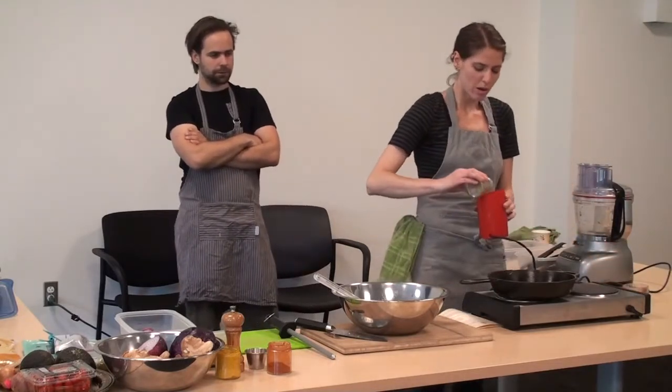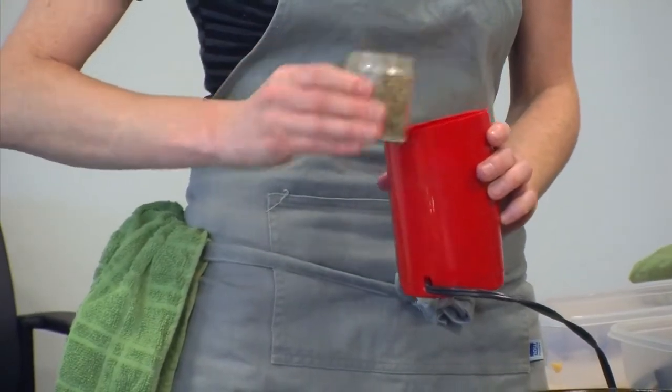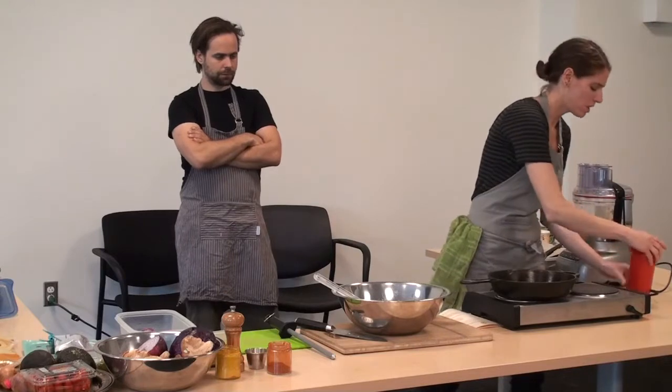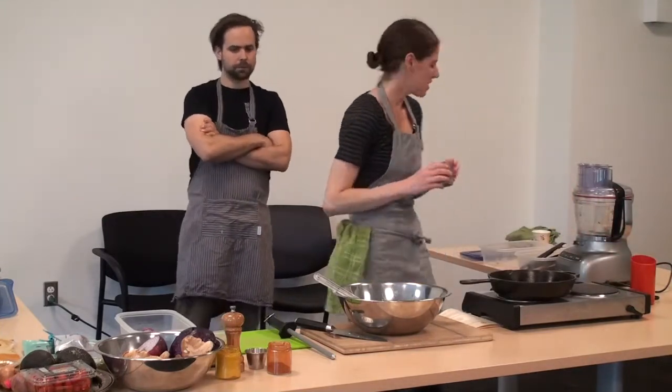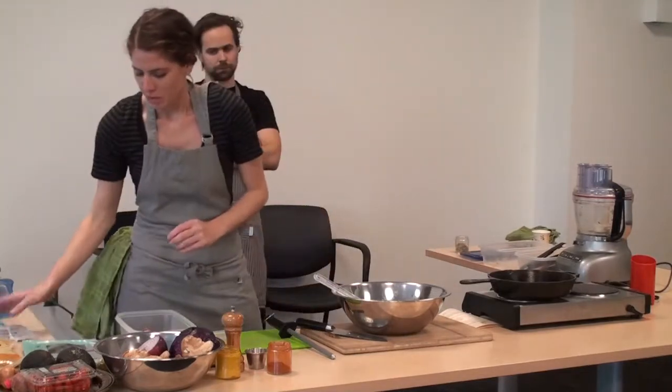So we're going to grind two things at the same time. We're going to grind some rosemary, which gives it this special flavor. It's hard to place. You can't mimic it with anything else. And if it's missing, it's like something's missing, but you don't know what it is. So it doesn't taste overwhelmingly like rosemary, but it gives it a really nice oomph.